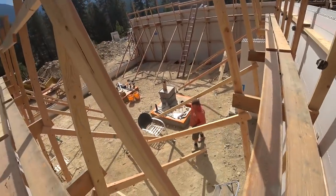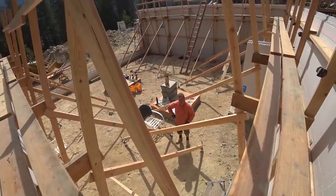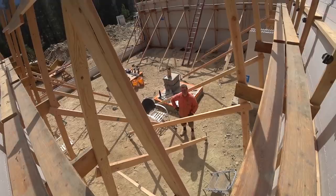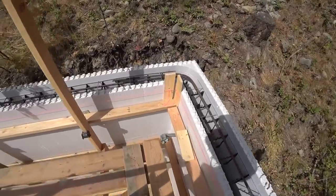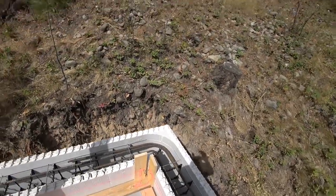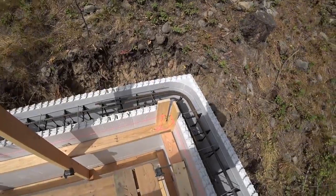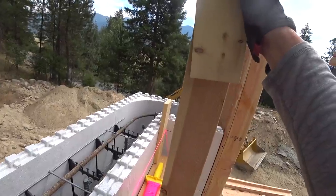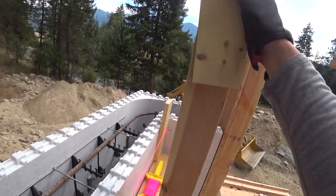Wall number 3. Yeah, so in theory, if the corners are plumb and the wall's straight, the wall's plumb. This one we're going to do a little bit differently. We're going to try to plumb the corner first, and then straighten the wall. Golden? Nice. Right on the money.